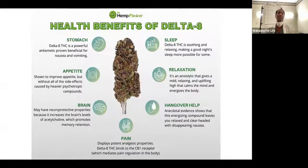And then there's some anecdotal evidence that shows that this delta 8 actually helps to leave a clear-headed person when we talk about hangover. So it's also been shown to help with the hangover, to reduce that nausea, to reduce that hangover feeling, fatigue as well. So those are some of the many benefits of delta 8. Next slide.